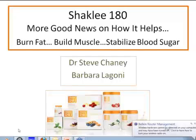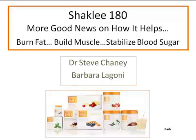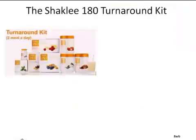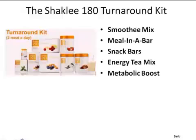What we wanted to do is tell you a little bit about what makes Shaklee 180 so effective, and about the Shaklee science, the Shaklee difference behind it. Specifically, we want to tell you a little bit about how Shaklee chose the sweeteners for this particular product line, the Shaklee 180 and the smoothies.